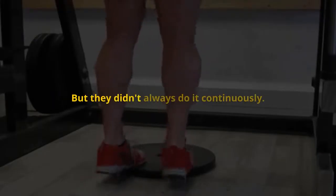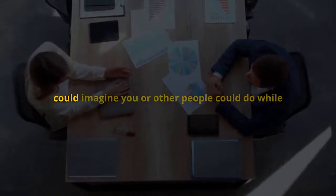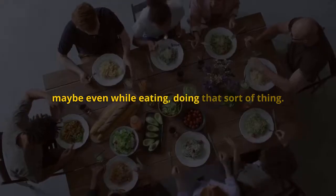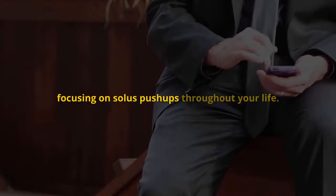That's a lot. But they didn't always do it continuously. They had some breaks in there. So this is the sort of thing that you could imagine you or other people could do while seated, while doing Zooms, or while on calls, or maybe even while eating, doing that sort of thing. Although I'm not suggesting that you constantly be focusing on soleus push-ups throughout your life.